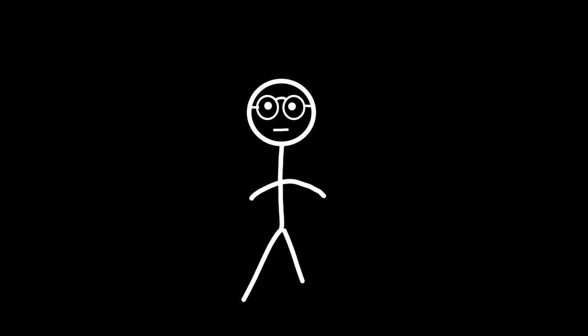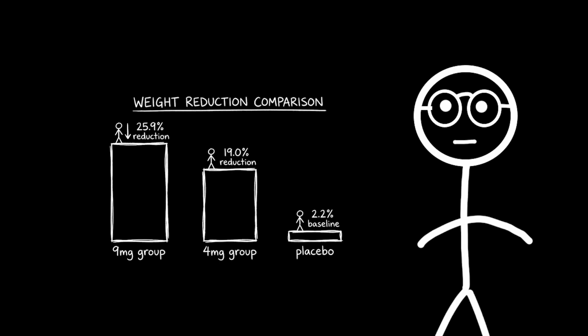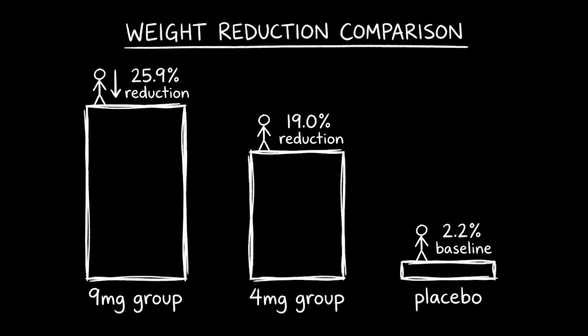the drug's maximum efficacy. The Triumph 1 results reported by Eli Lilly and covered by major clinical news outlets show that the efficacy at roughly 80 weeks is unprecedented. Participants on the 12 mg dose achieved a 28.3% mean weight loss. The 9 mg and 4 mg groups saw 25.9% and 19.0% reductions, respectively, against a 2.2% placebo baseline.